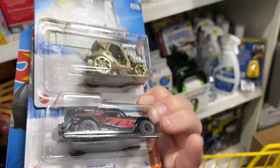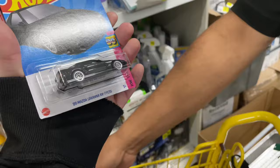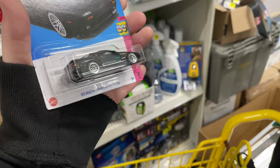Oh, here's another Bronco. If you need one, that's the one I got. And here's the Savannah. Do you need that one? Is that the RX-7? Yeah, the RX-7. You got it already? Oh, so I can keep this one? Yeah. Cool. Land Rover.